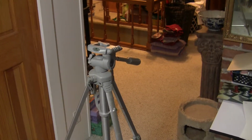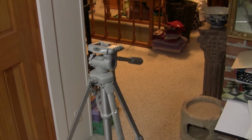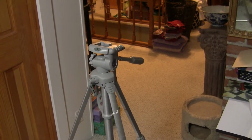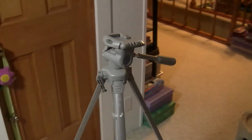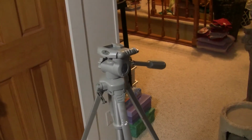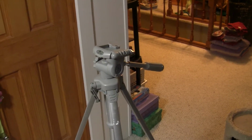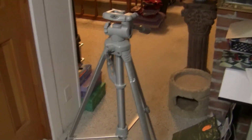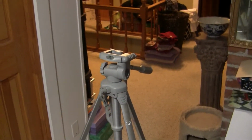The next thing you'll need is a decent tripod. Tripods are relatively inexpensive, and they are very important in making sure you take high quality photos. They ensure that the camera stays still, which also ensures that for your artwork you'll have the sharpest image possible. This is just my tripod here. It's just a basic tripod, nothing special, and that's what I'll be using.